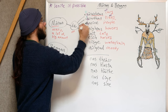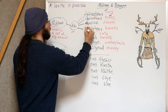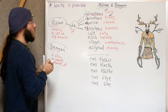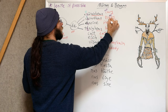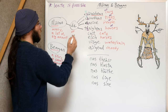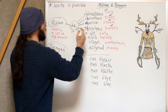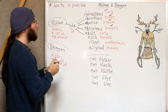What do we do? Lenite if possible. Mòran te chairgin, you can. Absolutely. Mòran te chairgin, lots of houses, lots of people. All right, Mòran te chairgin. Coming down here, what do we do? Yep, we can lenite this. Mòran te chairgin, lots of cats.